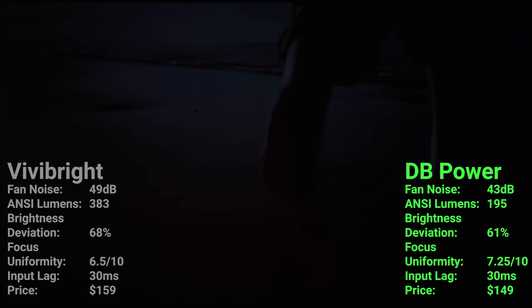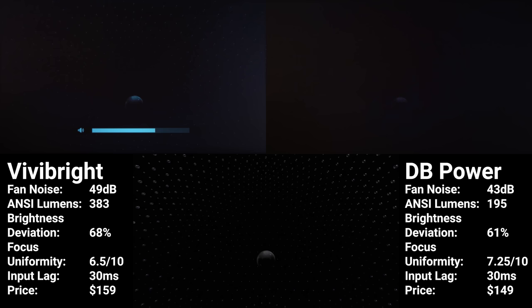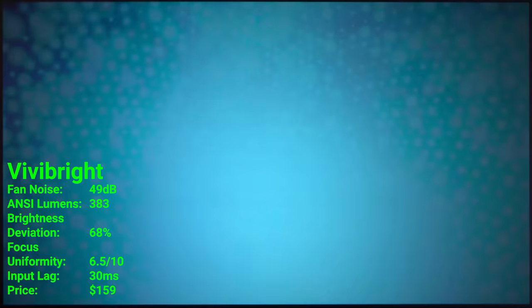This matchup was the first round when I started to consider that these projectors could actually be a legitimate option for a home theater on a budget. Not only was the Vivibright nice and bright, but it had good color accuracy, vibrance, and contrast, and it easily moved on to the next round to face the VABIS.